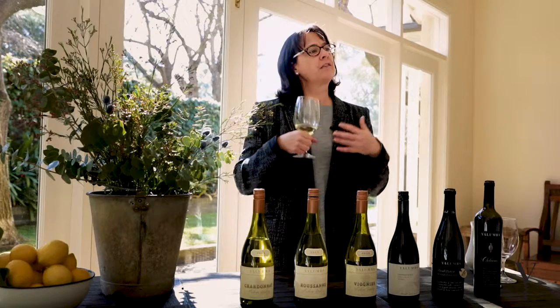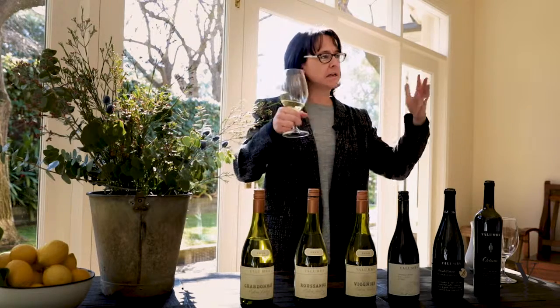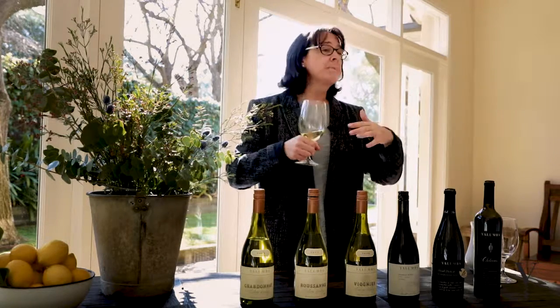So you won't pick up the Roussanne or the Viognier and smell it and say, oh, I can see oak in there, because you don't see oak flavours. But the barrels, those old oak barrels that they age in, just give a lovely richness to the wine. They let the wine slowly breathe with the air as the oak is a little bit porous to air, and over that time it gives it the opportunity to develop that lovely richness and smoothness.